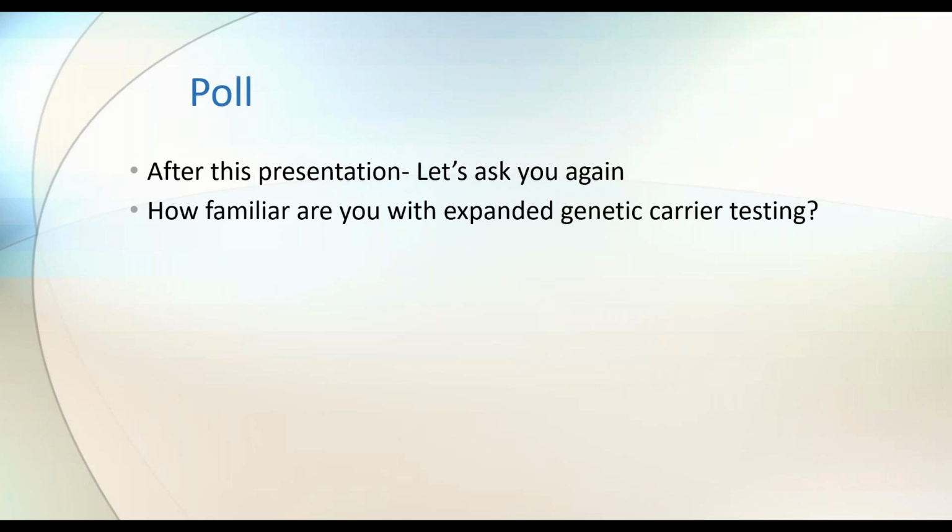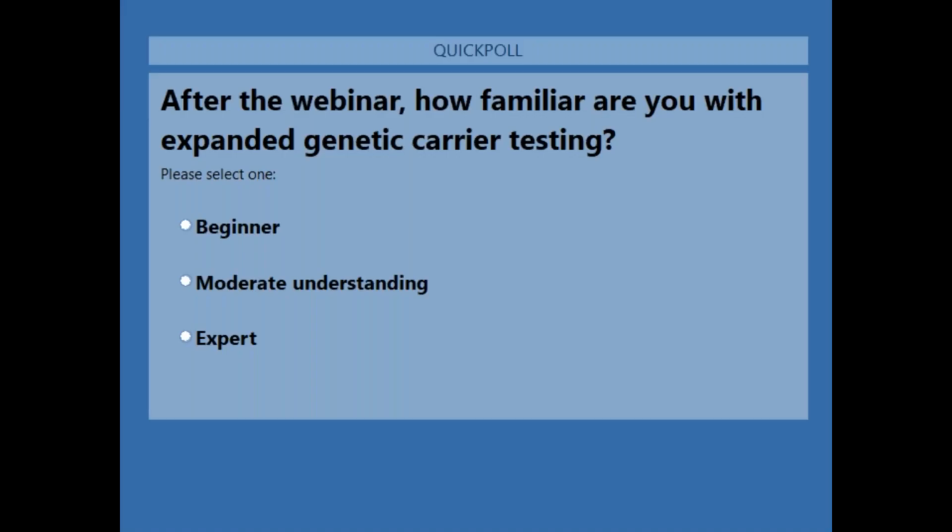Let's take the poll again. Let's see if you guys feel a little more educated about this. I'm getting some results in. Oh, awesome. I would say most of you have moved up a level. That's great. I consider myself a good teacher, I guess.